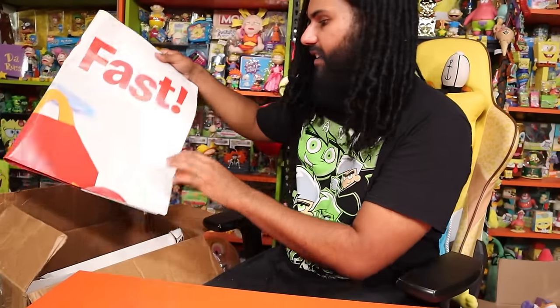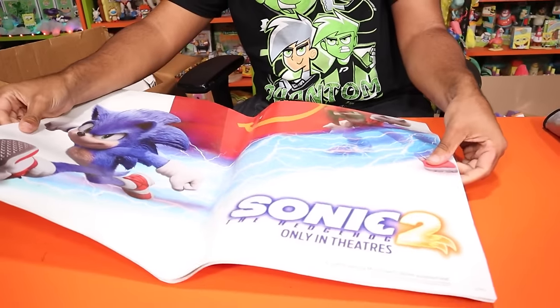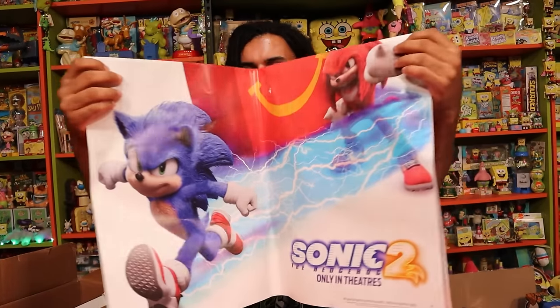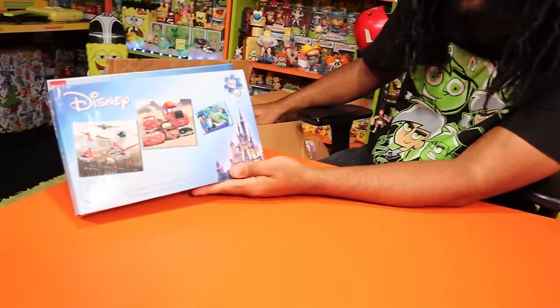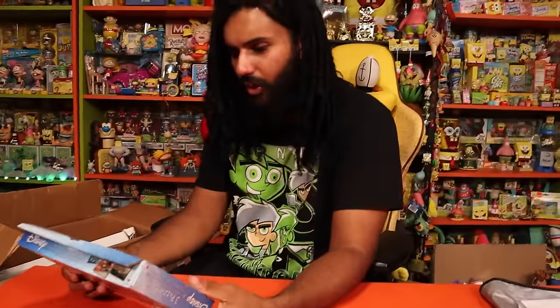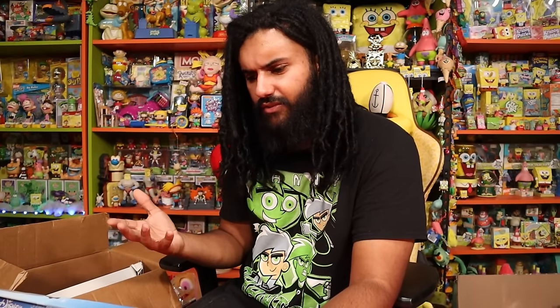Next up here, we have a fast food sign. It says Sonic 2, McDonald's, only in theaters, Sonic 2 poster. Okay, I'm convinced that he works at McDonald's. Gotta go fast with the kids' meal. So this is for the Sonic movie 1 or 2, I would presume. Sonic 2 movie. That's sick. We have the Disney puzzle set, which has Toy Story, Cars, and the much lesser known Planes movie. Three puzzles in one, and they all incrementally get bigger. The Planes one is the biggest, weirdly enough, but still awesome.